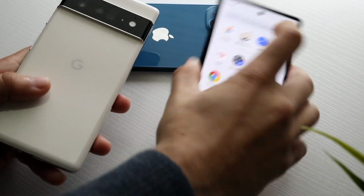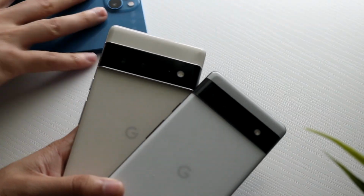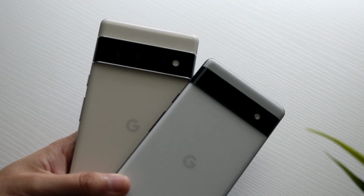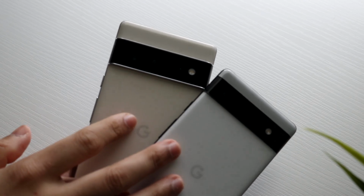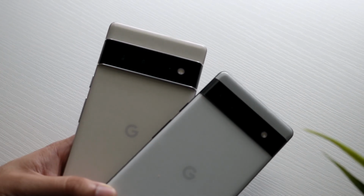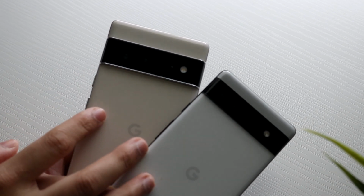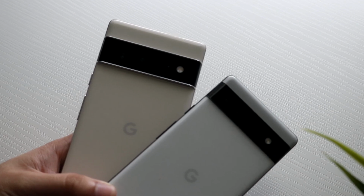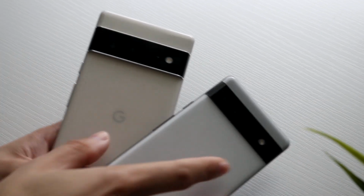Now, in terms of the actual cameras on the back, what's very interesting is I think both these phones have great cameras. The Pixel 6 Pro is definitely the better one, though. We have a dual camera setup on the Pixel 6a, wide and ultra-wide, and on the Pixel 6 Pro, wide, ultra-wide, and telephoto lens. Now you have 4K at 60 on the back, which is great, but only 1080p on the front of the Pixel 6a, where we do have 4K at 30 on the front of the Pixel 6 Pro.